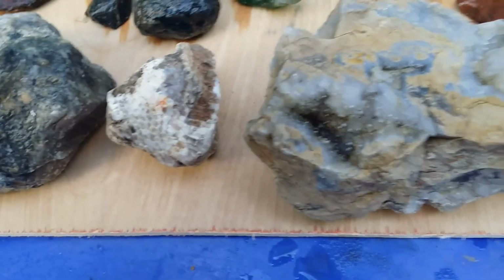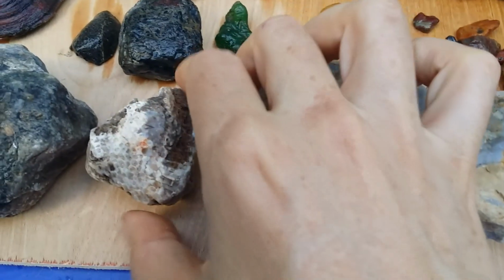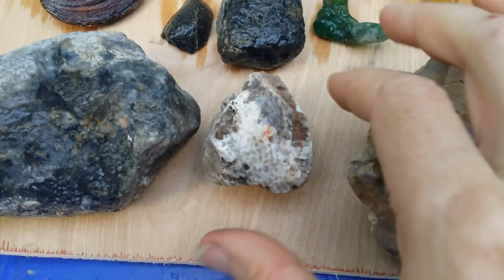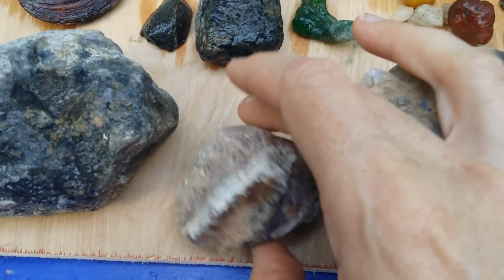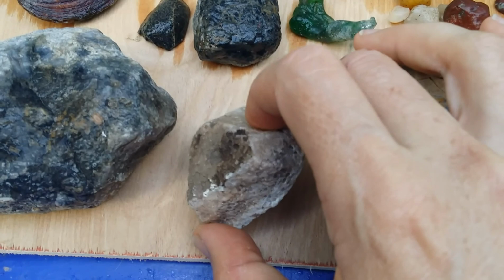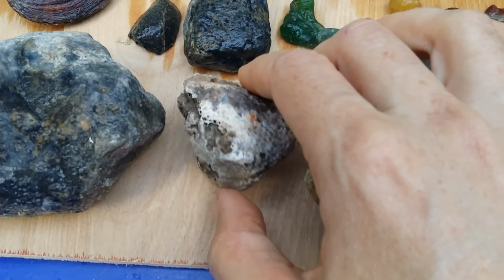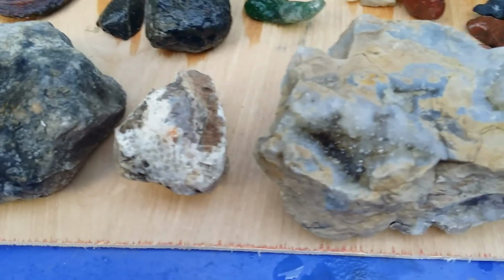And then the last stop of the day was just absolutely incredible. I did not expect to find a piece of coral. I know it exists out there, petrified coral, but I'll probably do a video of cleaning this piece up, maybe slicing it, and seeing what the pattern looks like. But you can see a little bit of the pattern there. Absolutely beautiful. Not really colorful, but like I said, I'm a sucker for a good pattern.